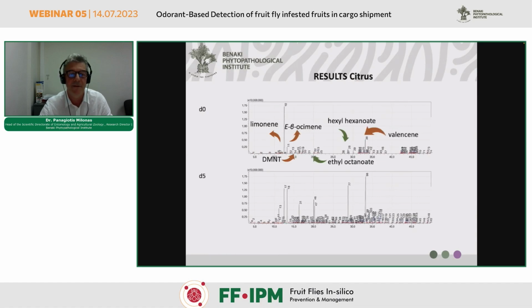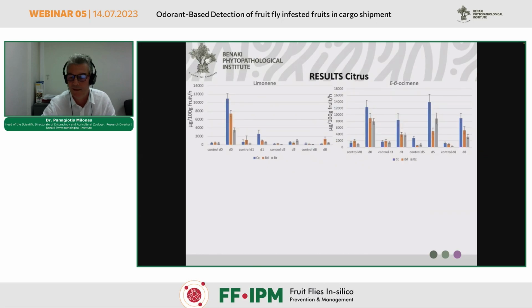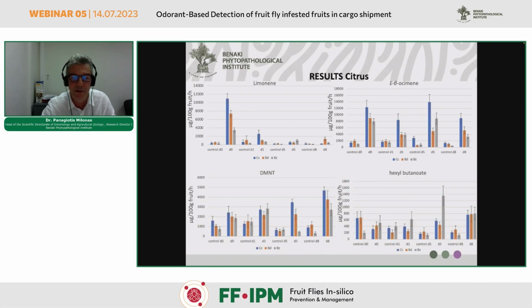Here you can see the difference over the days as the infestation and development of the larva progresses in the fruits. And some compounds, limonene for example, were high in the beginning, but then decreased to levels before infestation, and then ocimene remains high even several days after infestation. But if you look at all together, limonene, as explained previously, is high immediately after oviposition, whereas ocimene remains high in the infested fruits until the end, whereas DMNT basically increased with time, and slightly other compounds as well.